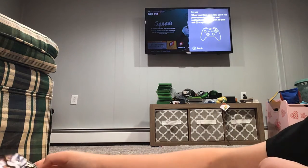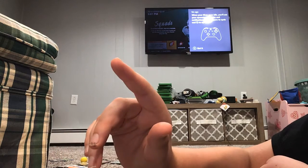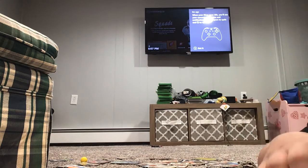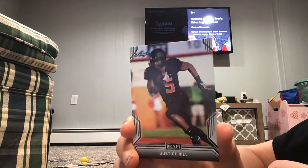In a later video, I will have all of these put in a binder that's coming, I think maybe 4 days from now. Next we have a Leaf Draft, Justice Hill, from 2019. Nice new card.